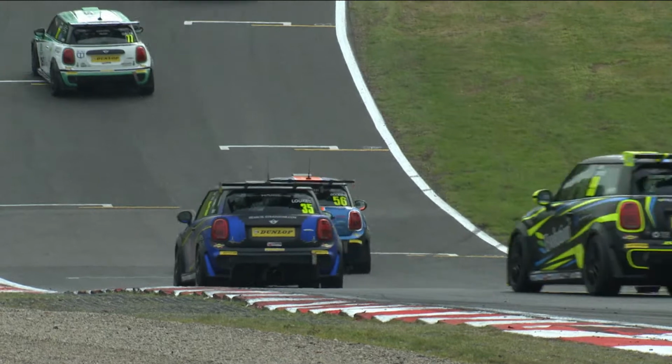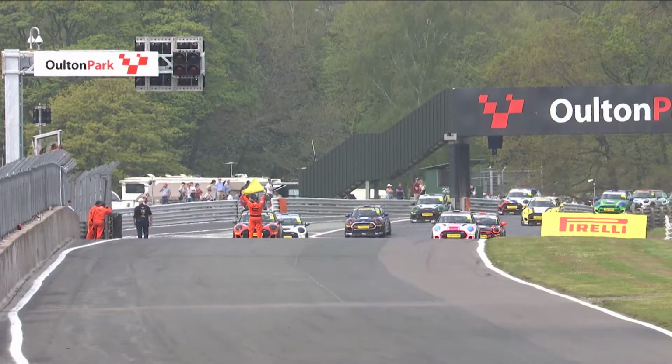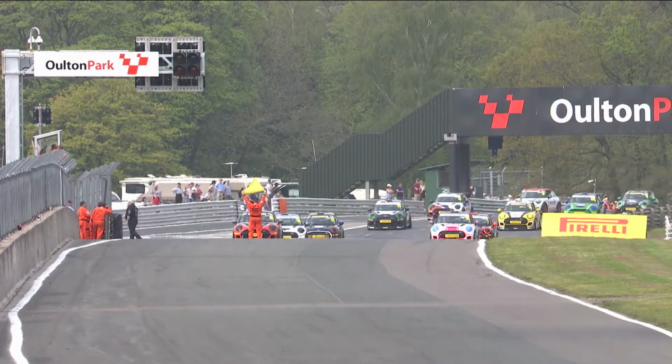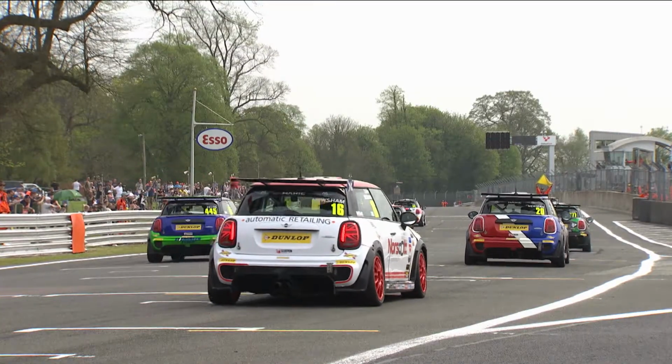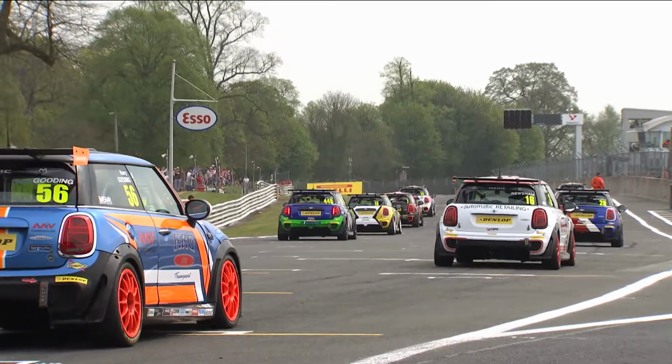There is a possible question mark surrounding Stuart Gibbs, whose car didn't get going at all at the start of the green flag lap for race 1. So we'll see whether or not he is going to be able to take the start for the second race of the day. If he does, he'll be right at the tail end of the field.